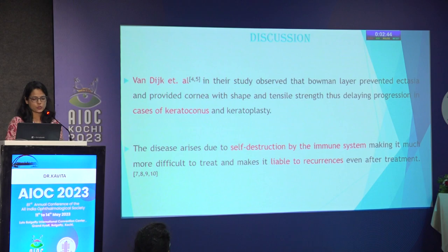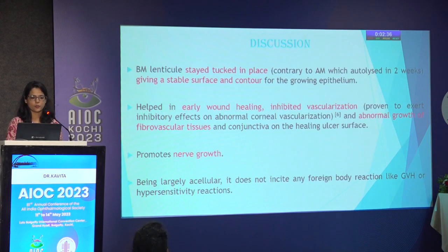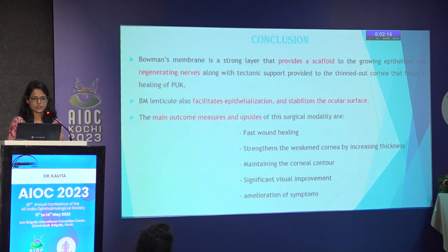The disease arises due to self-destruction by the immune system, making it much more difficult to treat and liable to recurrence even after treatment. Bowman's lenticule stayed tucked in place, giving a stable surface and contour for growing epithelium. It helps in early wound healing, inhibits vascularization and abnormal growth of fibrovascular tissue. It also promotes nerve growth. Being largely acellular, it does not incite any foreign body reaction like graft versus host reaction or hypersensitivity reactions.